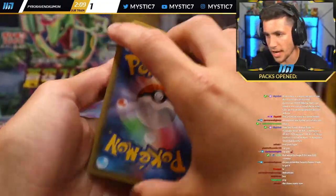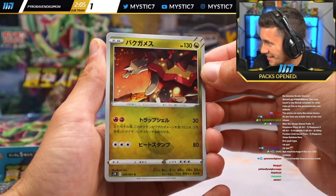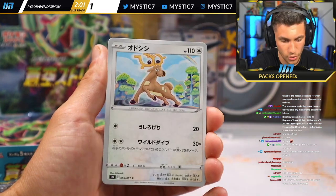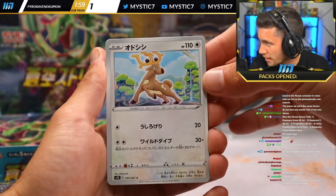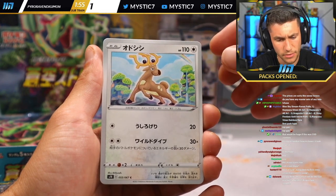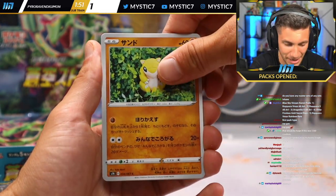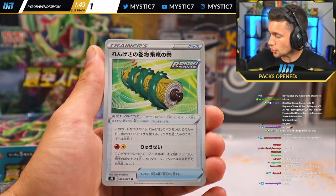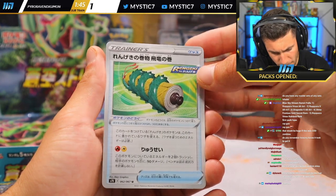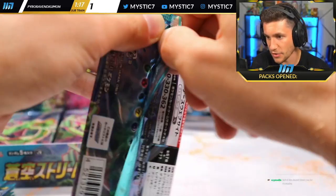How many boxes did it take to get it? To get what, the Umbreon? Oh, Turtonator. Look at this card, this is sick, dude. Ooh, little Stantler, with a rainbow and everything. I love that. The Sandshrew just balled up. And it's the Dragon Scroll. Isn't it late there? Thank you for streaming. Yeah, for sure, man.